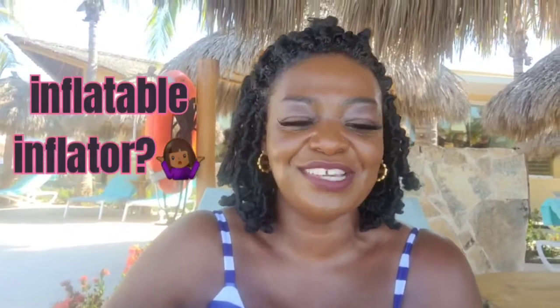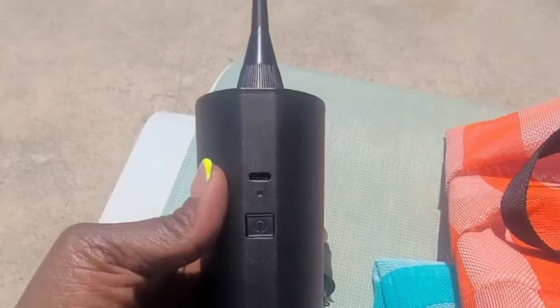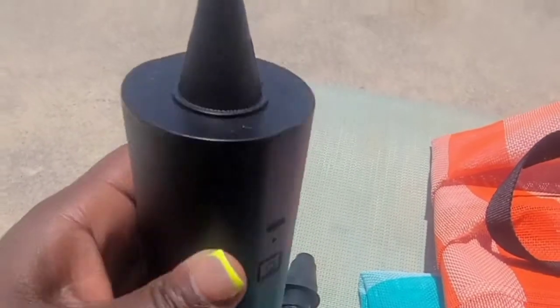In addition to that, who wants to blow up inflatables with their mouth? No one. So I was able to also find, I don't even know what it's called, but I call it an inflatable machine. I need to go back to Amazon and look. However, it is chargeable, so the battery can be recharged. It is compact. I think it can fit into your luggage.